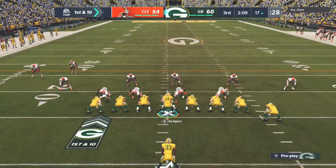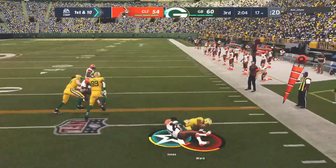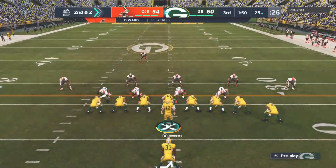We'll see what they do on this drive. Can't wait to see how it alters what they decide to do in play calling. Do they continue to throw the ball? Do they want to lean more on the running game? It'll be an interesting sequence of plays that they've got coming up. Does it often affect the play calling with the interception? How much does that change what you do? I think it does depending on why the interception was thrown.